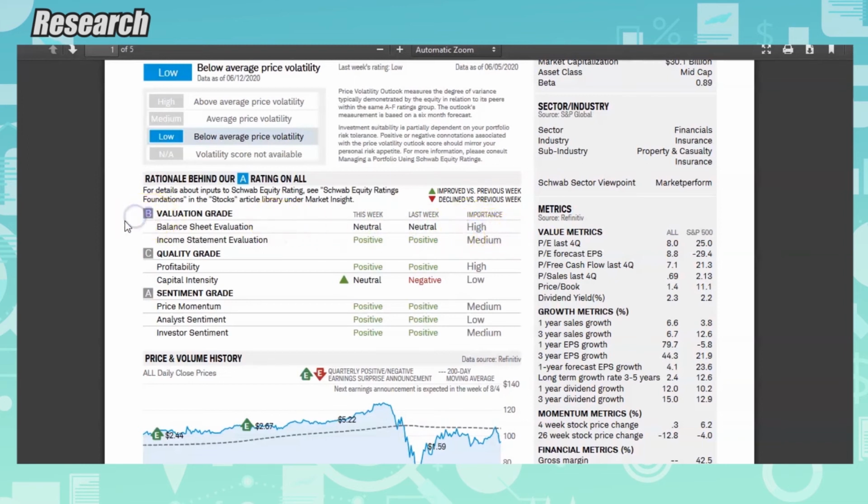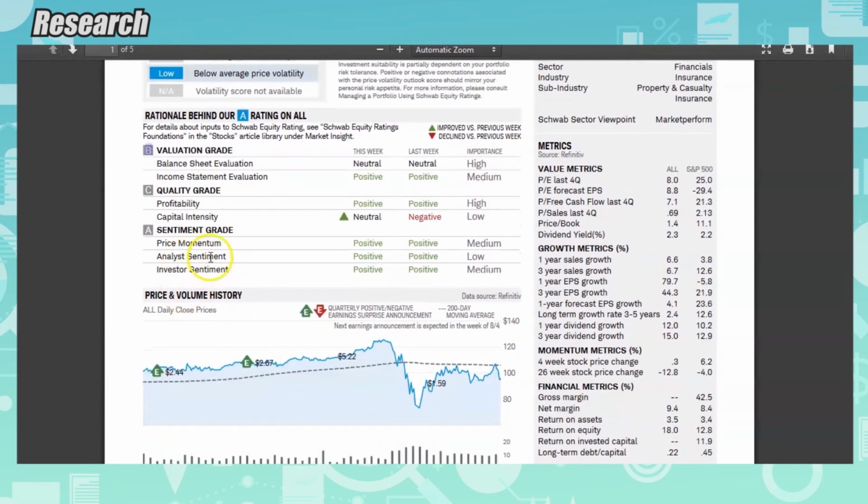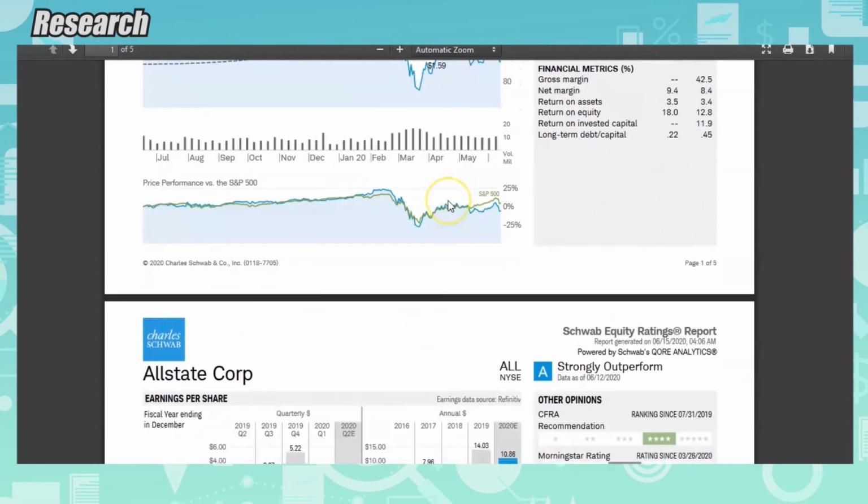There's a B rating for the valuation grade on the balance sheet and the income statements. Quality grade, so profitability, capital intensity. So there's all sorts of things here. And if you're into momentum, price momentum here is good, positive. It's got an A grade for price sentiment. Analyst sentiment is good on this, so all sorts of interesting things.